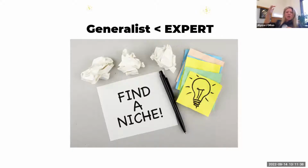So if you want to charge premium fees, if you want to have something that's premium, if you want to be somebody who can charge $1,000 plus per month, $1,000, $2,500 per month, you need to be the expert in a specific industry, because how else are you going to know the most about what they do, right?